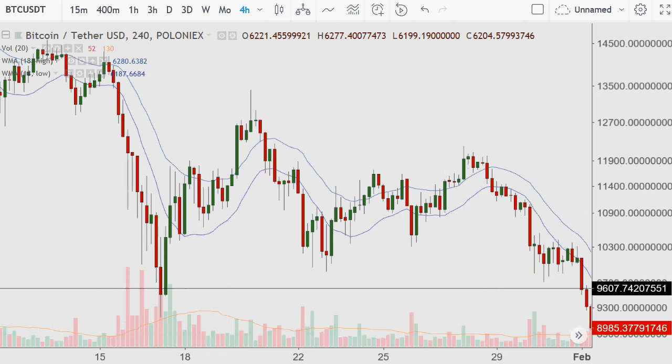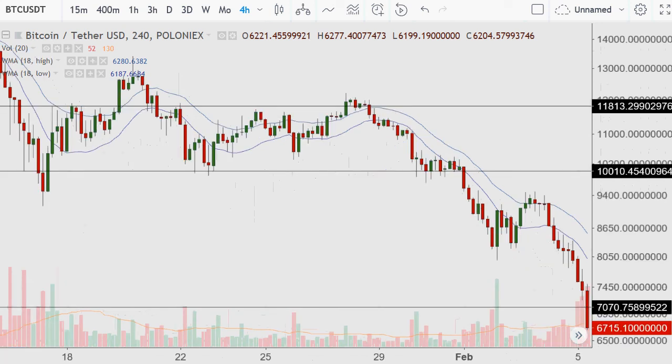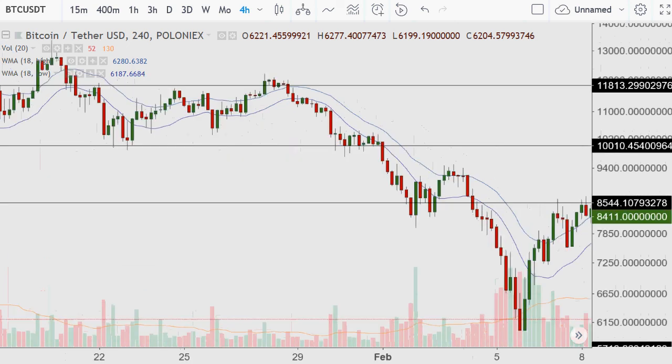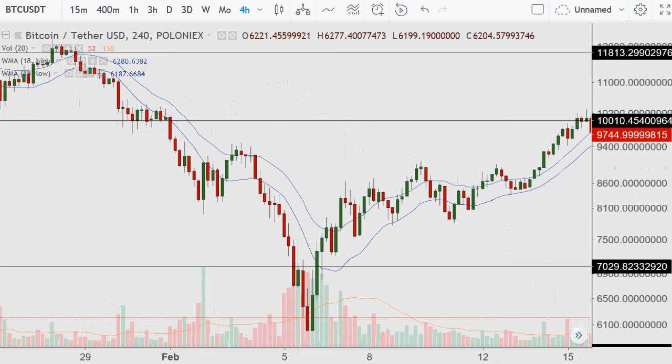Buy order fell at 96.07. 96.08 rather. Followed by more buying at 83.57. And again at 70.71. But it sells back after a beautiful rally at the 85.44 handle. And again at the 10,010.